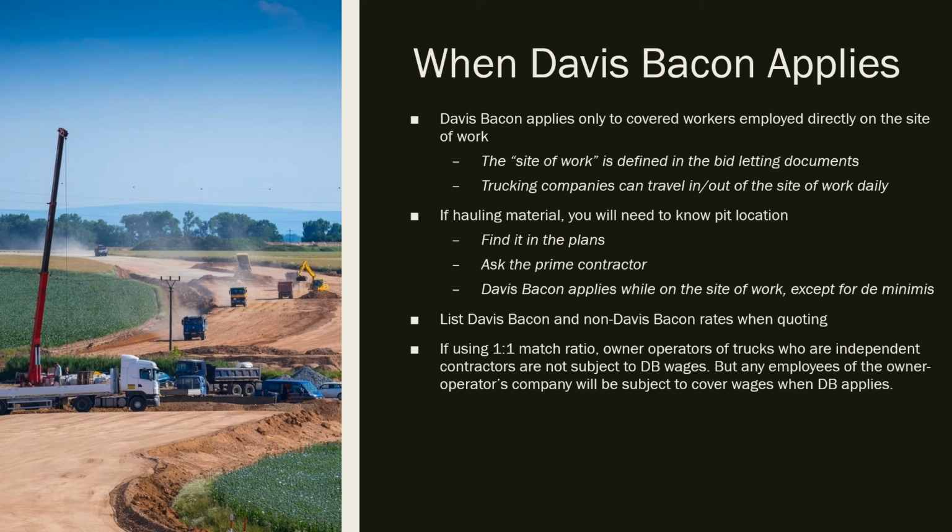If using the 1-to-1 match ratio, owner-operators of trucks who are independent contractors are not subject to Davis-Bacon wages, but any employees of the owner-operator's company will be subject to be covered with Davis-Bacon.